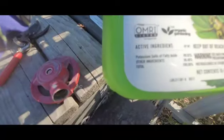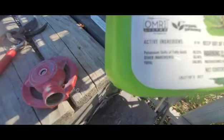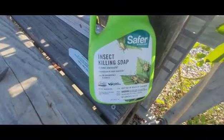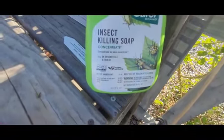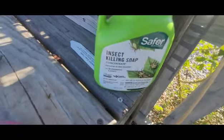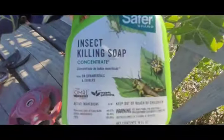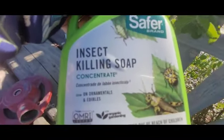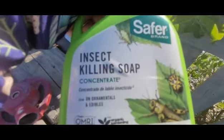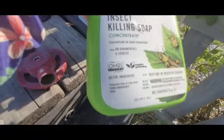The active ingredient is potassium salts of fatty acids. Other ingredients is more than that, so who knows what the other ingredients are. I guess I could read it, but yeah, we'll just keep an eye on it. Now it says grasshoppers only on certain things, but I think a grasshopper is a grasshopper, so I don't think it matters what plant it's on. If it's on a plant that's not listed, is it not going to kill the grasshopper? That makes no sense. So it's supposed to control spider mites, which we have, thrips, which we have, grasshoppers, whiteflies, which we have. So I'm hoping this will kind of do the trick.